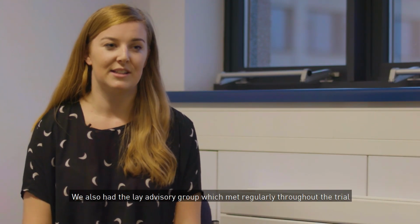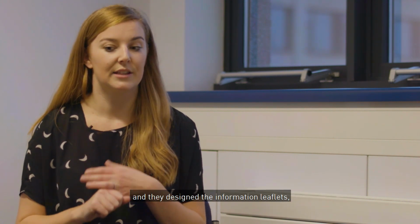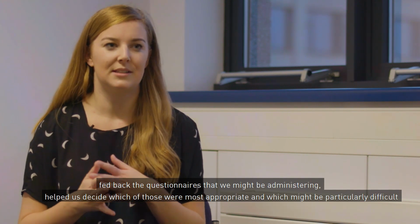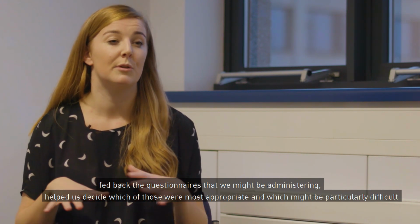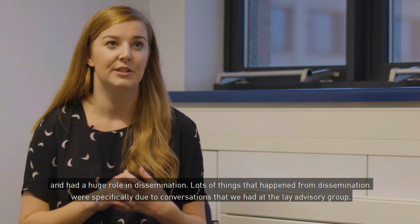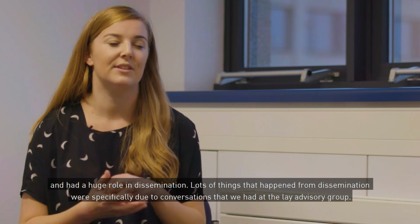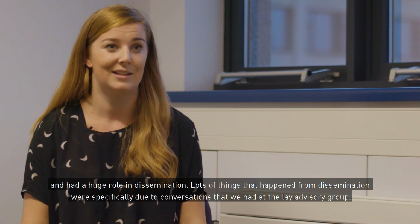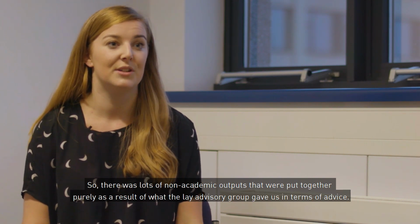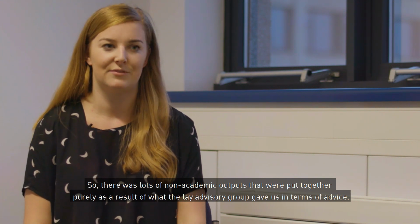We also had the lay advisory group, which met regularly throughout the trial, and they designed the information leaflets, fed back on the questionnaires that we might be administering, and helped us decide which of those were most appropriate and which might be particularly difficult, and had a huge role in dissemination. Lots of things that happened from dissemination were specifically due to conversations that we had at the lay advisory group. So there were lots of non-academic outputs that were put together purely as a result of what the lay advisory group gave us in terms of advice.